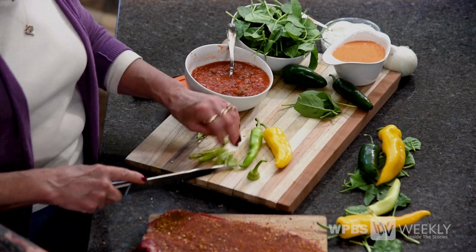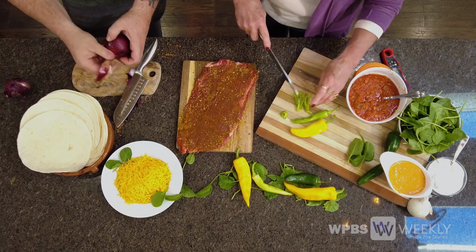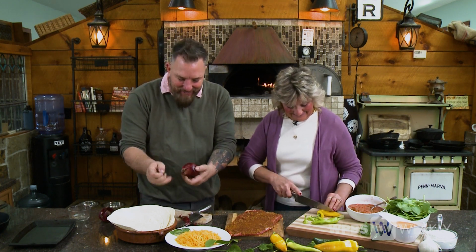We're prepping our vegetables for our quesadillas. Yes, we are. We're going to saute them. And I can't wait to put the steak in. I want to put it all in together. I want to put the flank steak and the veggies in together and see what happens. It can't be bad. It's not going to be bad. Absolutely. Can't be bad. It's not going to be bad at all.